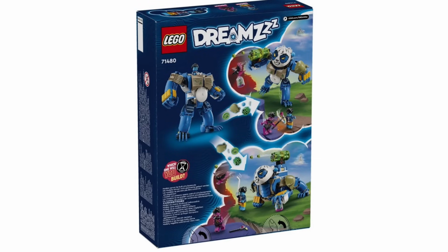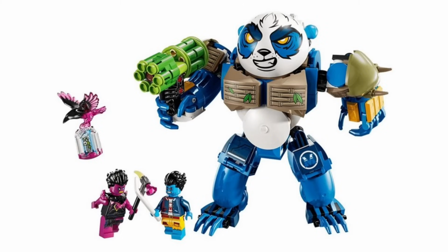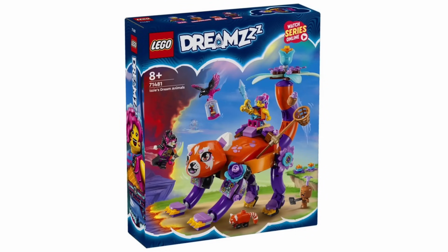You can see that, even from the back of the box, there are quite a lot of features and stuff that are available. Looks like you actually are able to sort of transform a little bit as well. And here's just a close look at the actual set. So the big panda dome piece is supposed to represent the cockpit section, where you can lift that up and put the minifigure inside, which looks great.